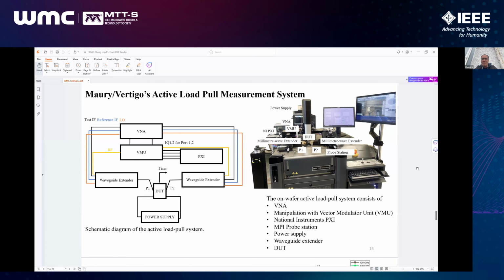So we use MPI's terahertz automated probe station. What we show here is a 110 gigahertz configuration, but this can be extended to a higher frequency range, limited by whatever frequency extenders you may have in your lab. Luckily, we have frequency extenders up to 1.1 terahertz, so theoretically we can use the system to test devices up to 1.1 terahertz in our lab.